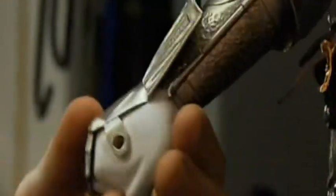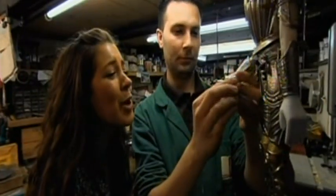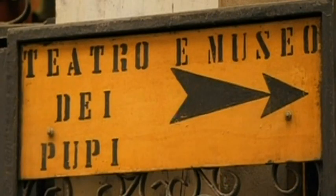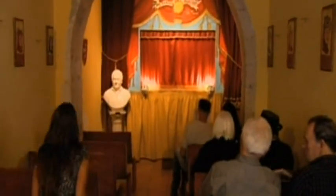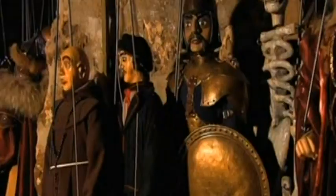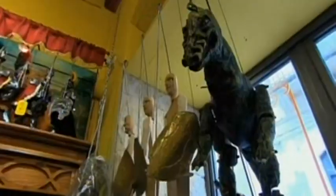These puppets are so intricate. Look, now he's putting the gauntlet on the hand. And all these rivets are done by hand, handmade. Look at that. It's so small. Next door to the workshop is this gorgeous little puppet theatre where you can watch daily performances. The roots of the Opera dei Pupi stretch back to at least the 15th century.